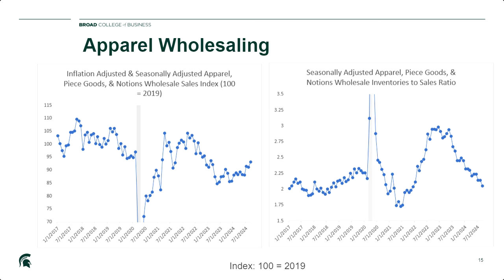And then lastly, if we look at apparel wholesaling, you can see here that this is a sector where demand, again, crushed with the onset of the pandemic. It rebounded, but then fell sharply in '23, especially as consumers changed their spending patterns. And this was one of those sectors that built up way too much inventory, but they've, again, brought those inventory to sales ratios now back to where they were before COVID.